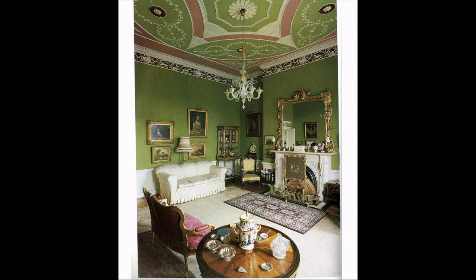That's the drawing room as completed, because so far as possible, I went for the original colours. And when we took down all the layers of wallpaper, we discovered that sort of grass green on the walls and green and pink on the ceilings. So we were able to copy that. And you get a view of the ceiling there that I'll talk about in a moment.